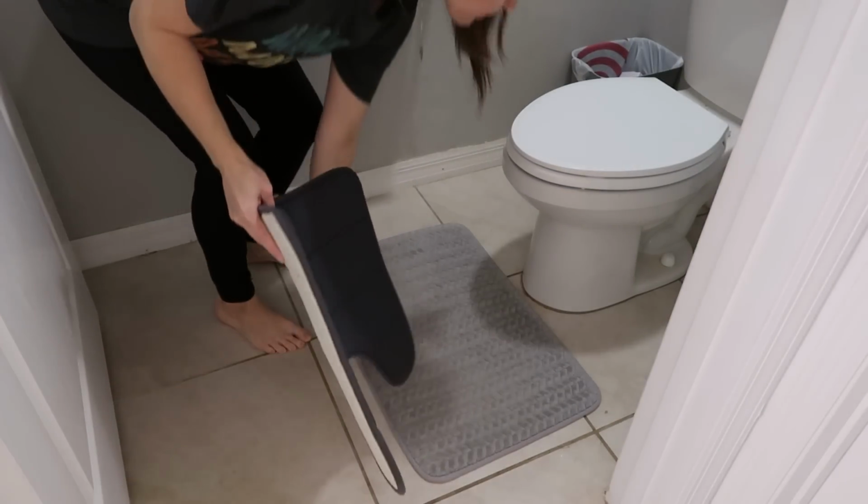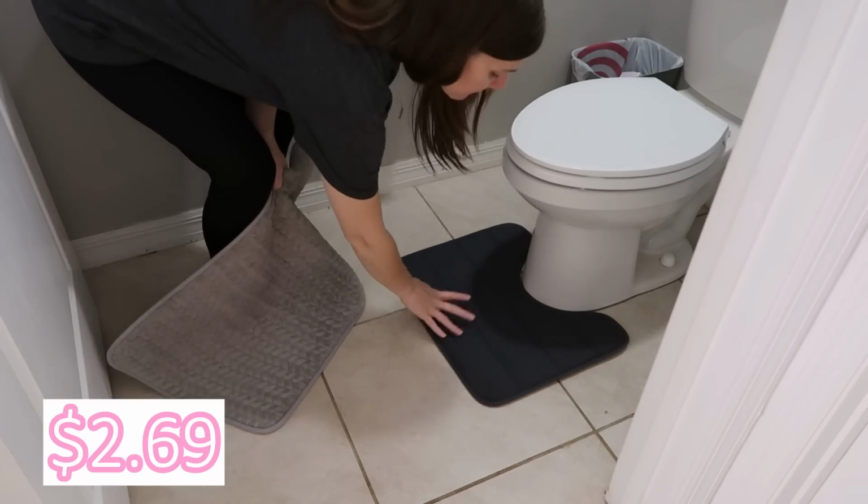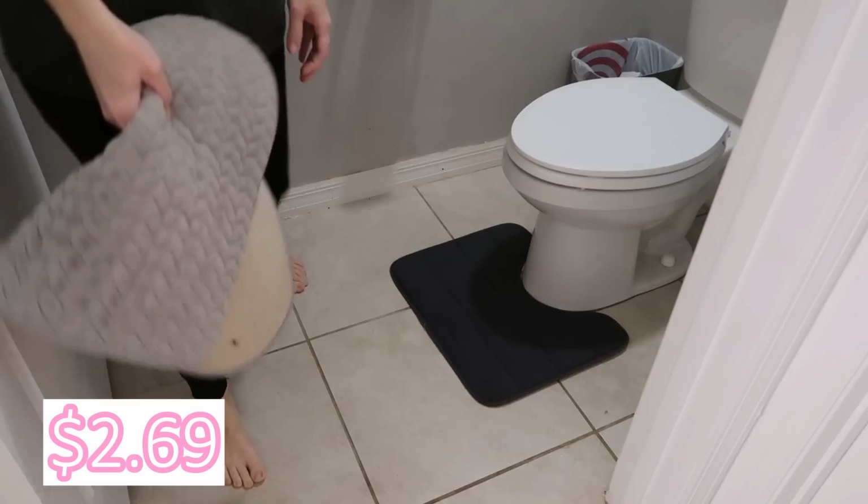My mats in my bathroom have all matched, but I've never had one that fit around the toilet until now. This mat is so comfortable. I do wish it was a little longer toward the front, but I am not going to complain, seeing as how this mat was only $2.69. You really can't beat that.